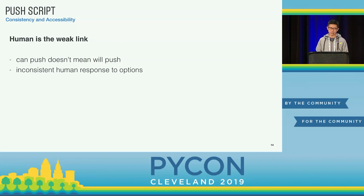So human is also the weak link. We wanted to empower engineers to deploy their own code. However, you can push code, or you can deploy code. Doesn't mean that you will deploy code. I can land code on Friday night and promise to deploy on Monday morning. But Saturday came, we needed to deploy a hotfix. And my broken code that I landed in trunk just went out together with the hotfix, and it caused a lot of confusion about where the additional breakage came from.